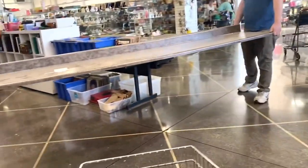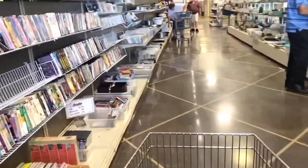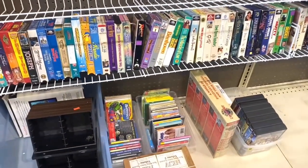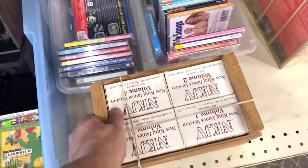So around the corner I come to look at the media on the way to the carts and almost run into a countertop that's walking by. First thing I spot is a set of audio Bible cassettes. These were only a dollar and they look to be pretty good. So I throw them into the cart.